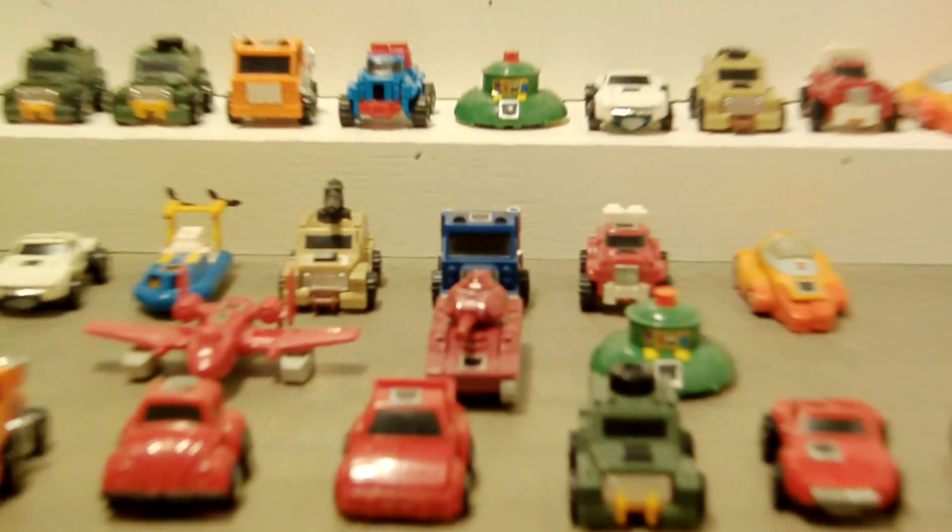This is Starscream1988, and today I'm going to be bringing you a toy review slash my collection of mini bots. And so, without further ado, let's check them out.